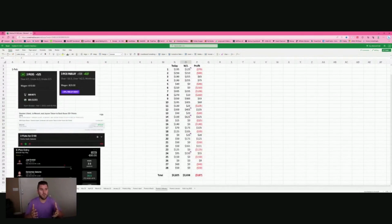So this is the promo tab. And what do I mean by promo tab? Basically, any PrizePicks or Underdog Fantasy or any DraftKings boost or any Caesars parlay boosts, FanDuel boosts, any type of promotions, or really any fantasy entries I put in the promo tab because they're not straight wagers and I want to keep them separated.